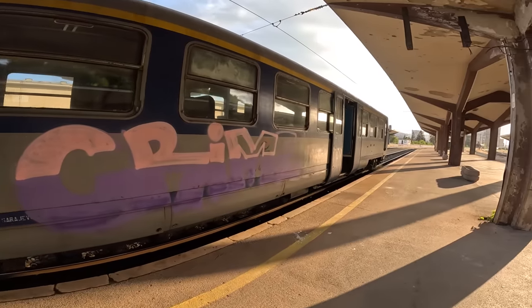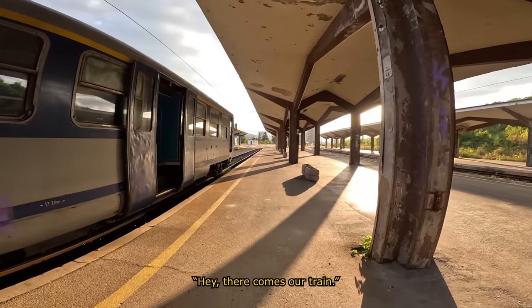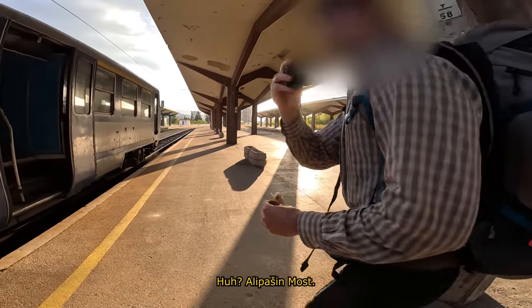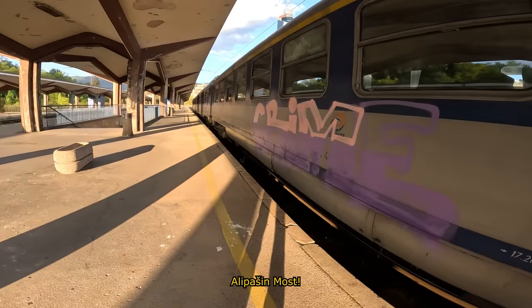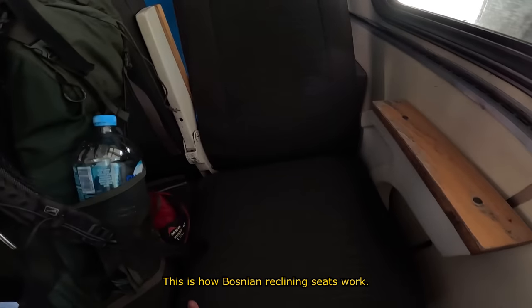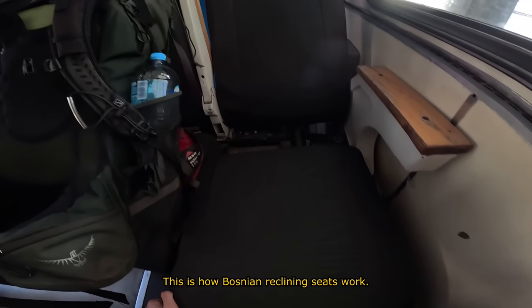Oh, hey, there's our train. Huh? Nice. Most. Alpozhen Most. This is how Bosnian reclining seats work.